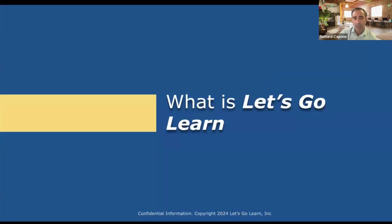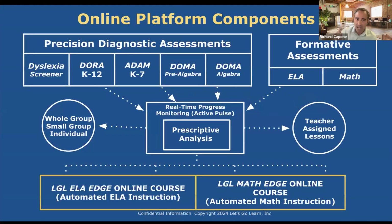Okay, so what is Let's Go Learn? Basically, in a nutshell, we're an online platform, and our platform basically does precision diagnostic assessment. So it's in reading and math, and that actually goes into our algorithm, which then says, okay, now with the data, how can teachers use it to write IEPs, set goals? How can I use it for small group instruction? But it's a very precise assessment that especially is helpful for special educators, right? Then based on that data, that same data also will drive personalized courses built in ELA and math, right? So I'm going to show this stuff to you, but I do need to sort of set the stage a little bit and talk about why this is really transformative for a special ed department.